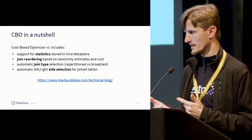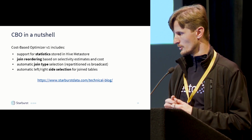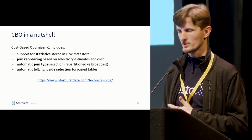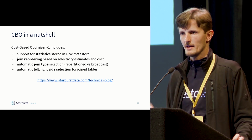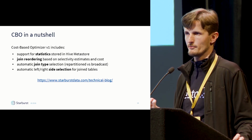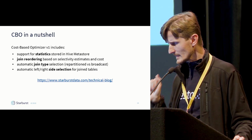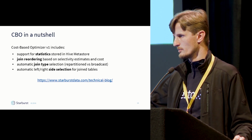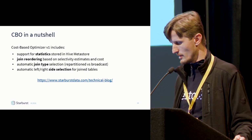And then we do things like decide automatically which join type we should use, so you don't have to hint Presto whether to use a partition join or broadcast. We can make this decision automatically, and we can also pick the left and right side of the join automatically for you, again to save your CPU and memory. And we have a whole series of blog posts on the internal design and implementation of the Cost-Based Optimizer in Presto on our blog.